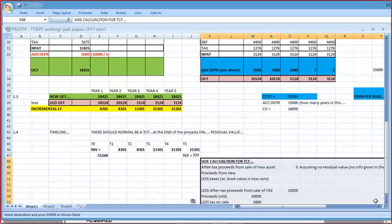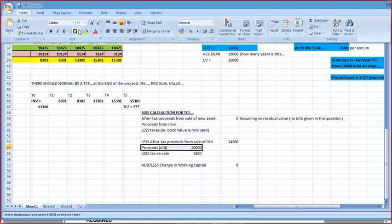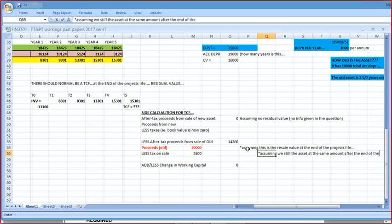So I'm going to show you this. I'm going to assume that the old has no value, and then here the proceeds from the sale of the old. Asterisk here, assuming this is the resale value at the end of the project's life. Again, we're making the same assumption as we did before in the previous one. We're assuming we can still sell at the same amount after the end of the project. That's what you're saying. You're assuming that I can still sell it for 20,000. So I can sell it for 20,000 now, I can also sell it for 20,000 later. That's the only assumption that you need to make in order to get a working here.